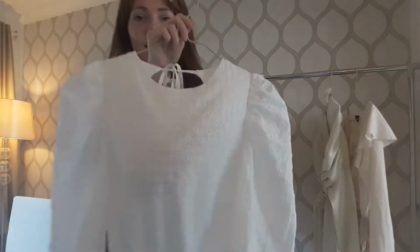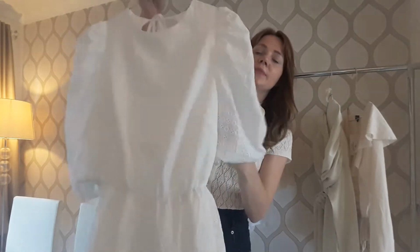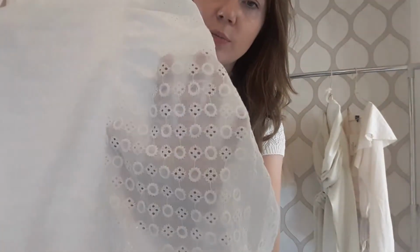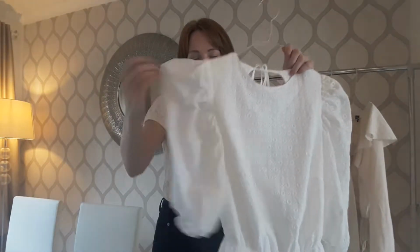The fabric is like an embroidery on glaze. Let me see if I can show you that. Kind of like embroidered, it's fully lined. The sleeves aren't lined, and they're a little bit more sheer than the body, but it's got Lorna's signature puff sleeves, so I just thought that is really, really nice and feminine.